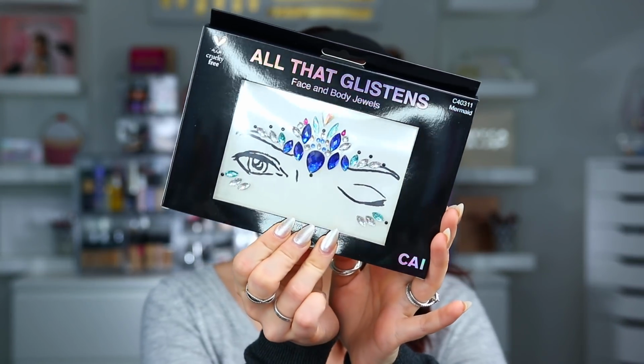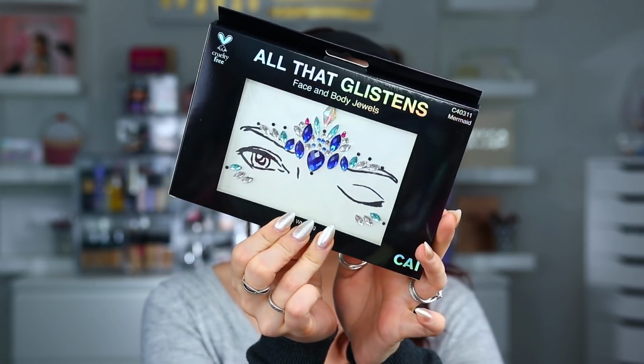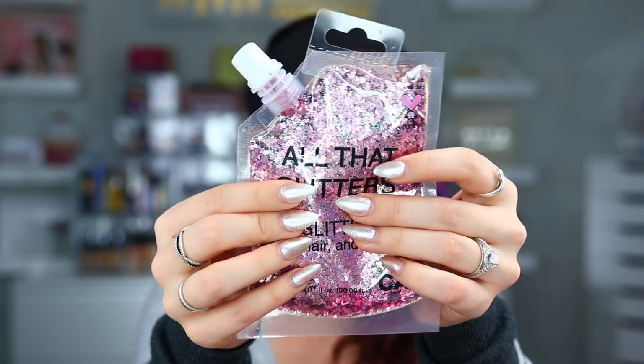This is a face and body jewel. So here's what that looks like. That would be really pretty for a mermaid look. We also have the All That Glitters Hair and Body Glitter. Ooh, this is pretty. It's like a gel consistency glitter.